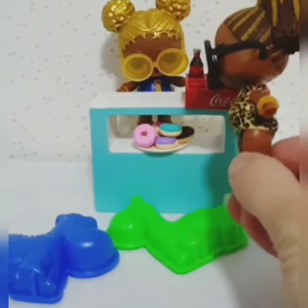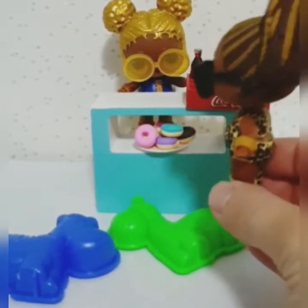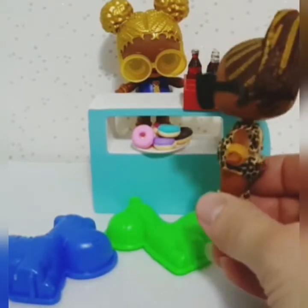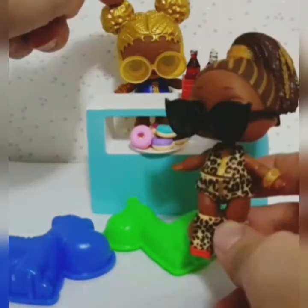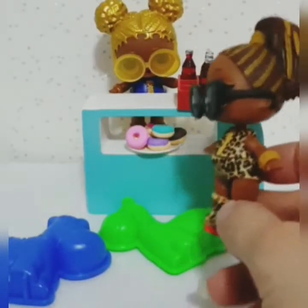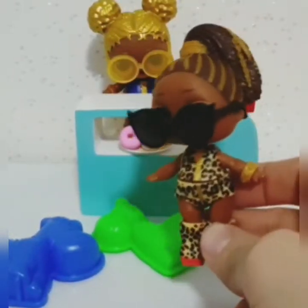How much will that be? So for two Coca-Colas, two sand toys, and a big ice cream, that will be £8. Okay, there you go. Have a nice day.